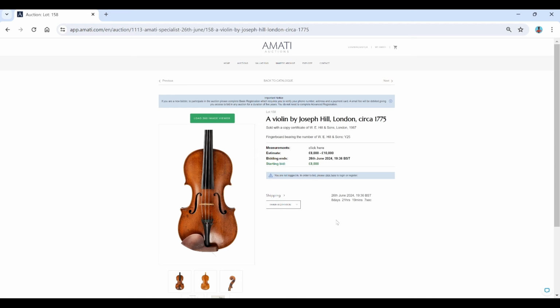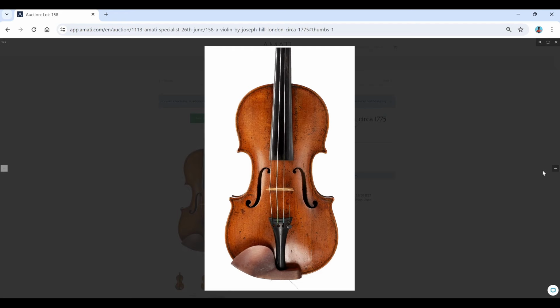Violin by Joseph Hill, London, circa 1775. 8 to 10 on that.